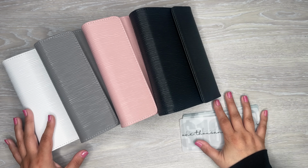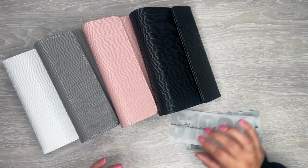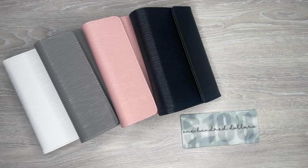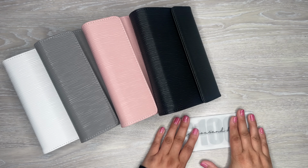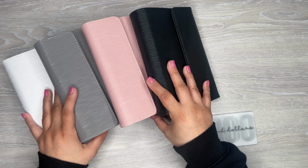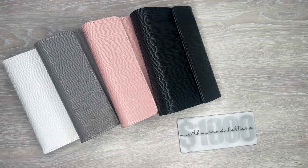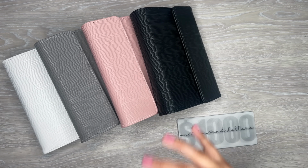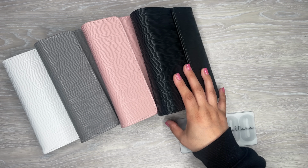And then I have some items that I made that I'm going to be selling as well. Again, a very limited amount of stuff, but you know, just trying to test it out and see what does well. And then mainly this release is just to finally get these wallets into people's hands, because I get questions about this wallet that I use all the time. I love it. It's so good.